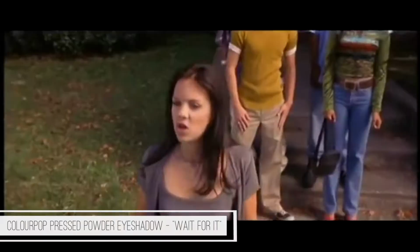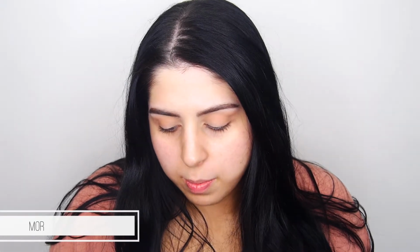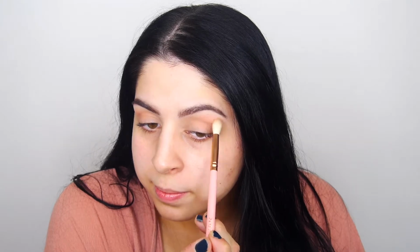This is the shade Wait For It. What are we waiting for? What are you waiting for? So I'm going to pick that up on the Morphe PK36 brush, and I'm just going to take a little bit of that and apply that to the crease area. Okay, I really like these ColourPop eyeshadows so far. They are pigmented, but they blend out so easily.